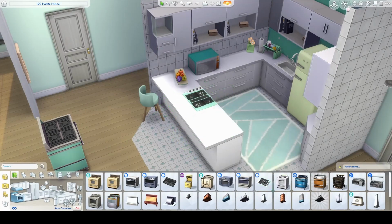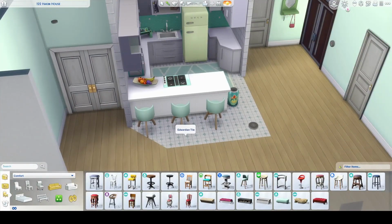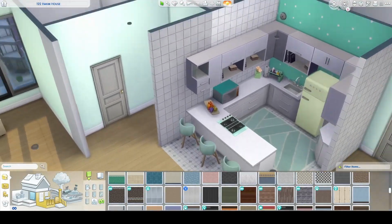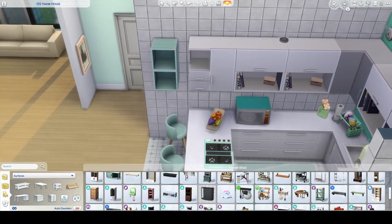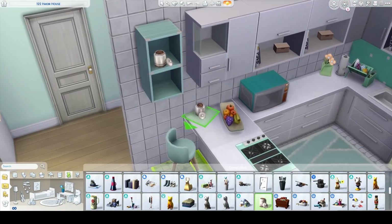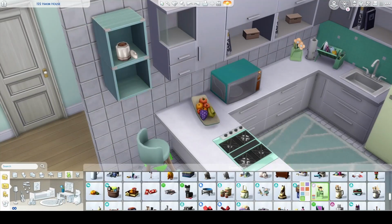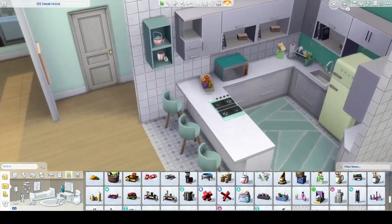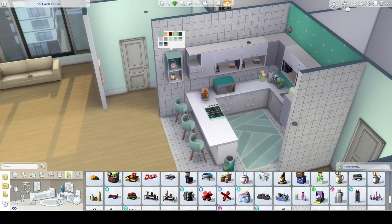Anyways, I need to talk about what I'm doing. So it looks like I just finished the kitchen. I really like the mix of the white tile and the teal tile in the back there. I did use white cabinets and counters because I didn't like the teal or mint shades of counters and cabinets that we do have in the game. But I included a lot of mint accents on there, like that microwave and the stools and the stove and the fridge. And I ended up really loving the kitchen. I think it's one of my favorite areas in this apartment.